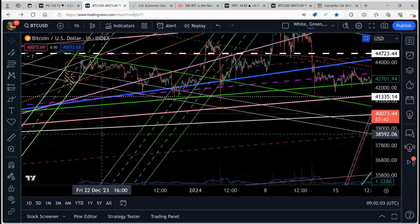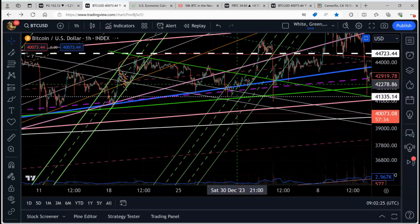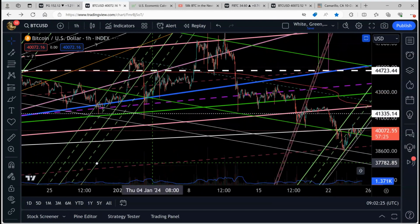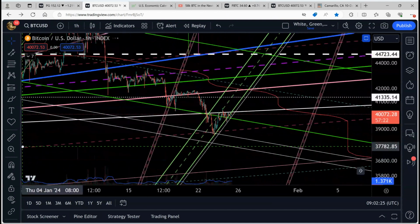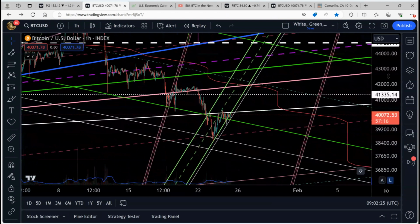Whenever we move upwards, like we moved upwards right here, traded within that channel, moved upwards right here, traded within that channel. And similarly, we trade at a slope like that. So I merely cloned one of those and pulled it over here, and sure enough, we are climbing right up that channel right there.